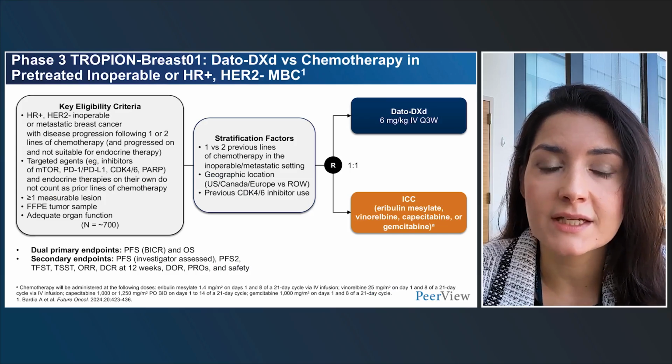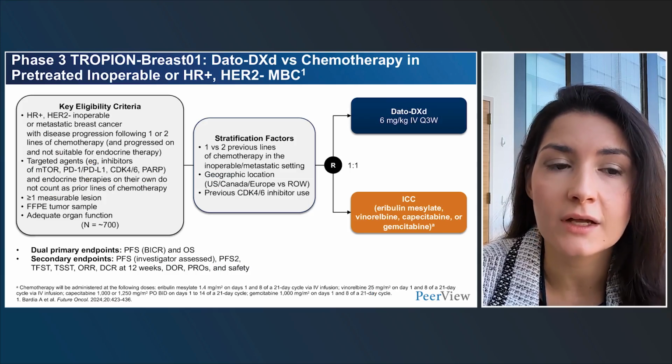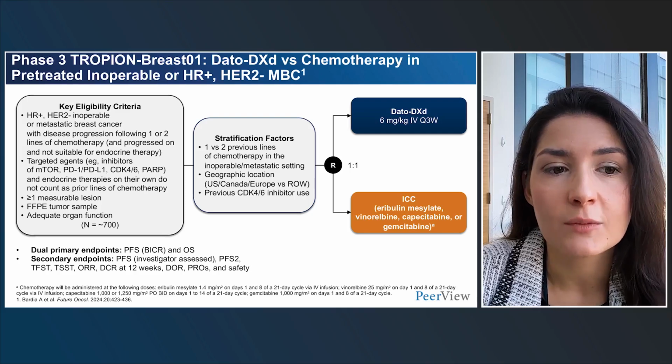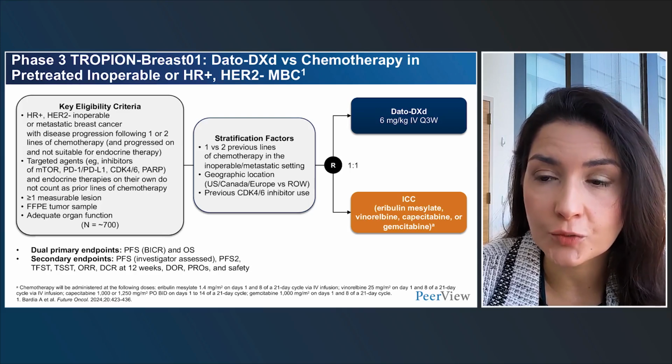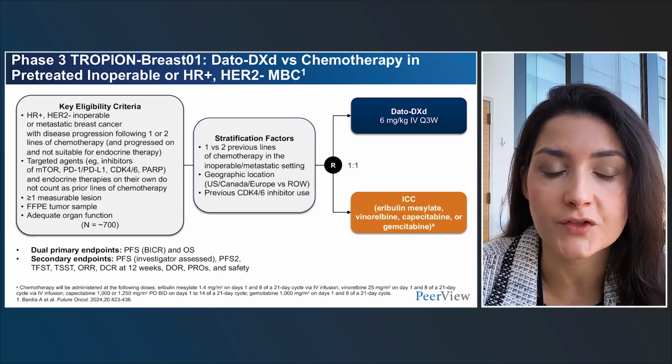For Dato-DXd, the supporting data come from the phase 3 TROPION-Breast01 trial, which enrolled patients with advanced hormone receptor positive HER2 negative breast cancer who had received prior endocrine therapy and 1 to 2 prior lines of chemotherapy, so a slightly less pretreated patient population than TROPiCS-02.